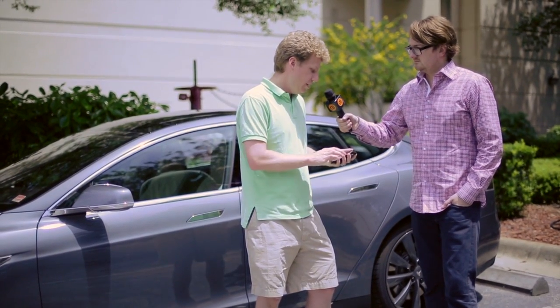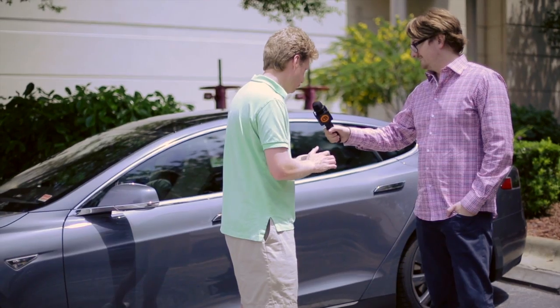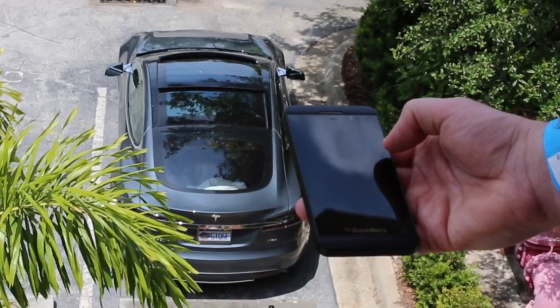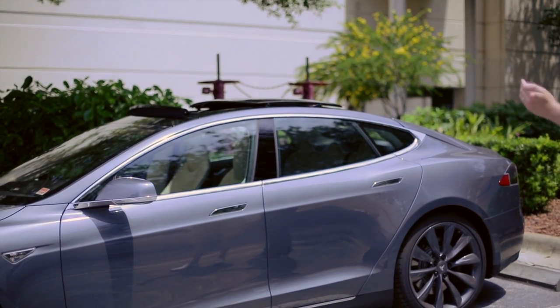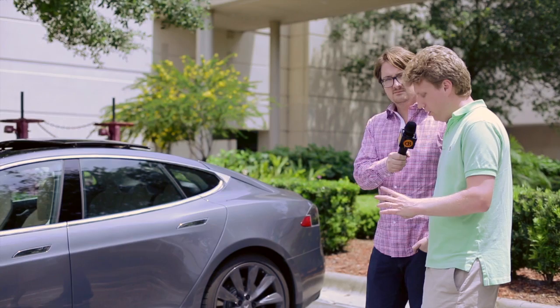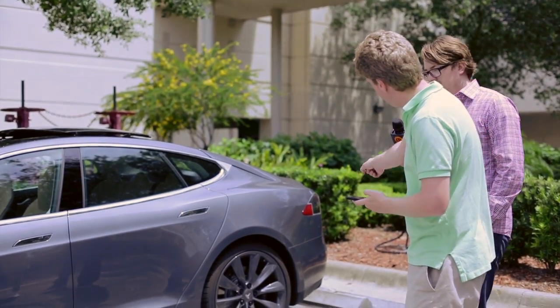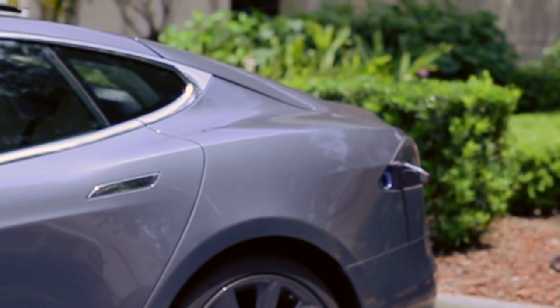From the controls tab, you can lock and unlock the doors, and you can control the sunroof. So we'll open that here. Okay. And there's a slight delay because it goes from here to Tesla servers, and then Tesla servers have a data connection to the car over the AT&T 3G network. You can open the charge port, which is this little port on the taillight there. Oh, there it goes. Amazing.